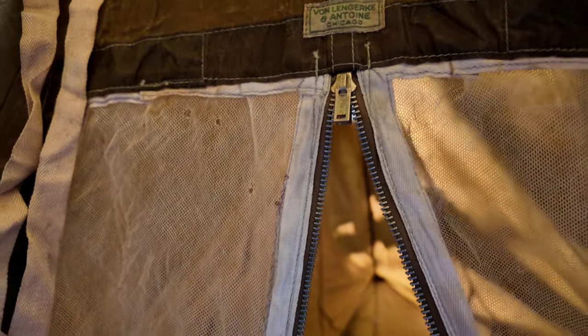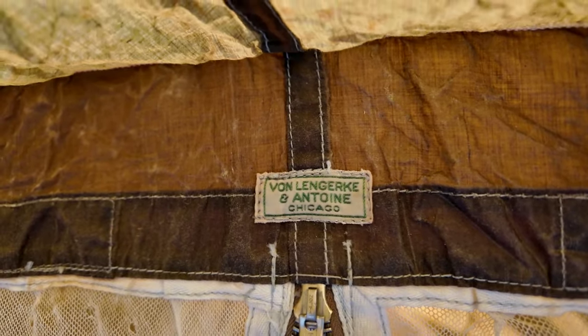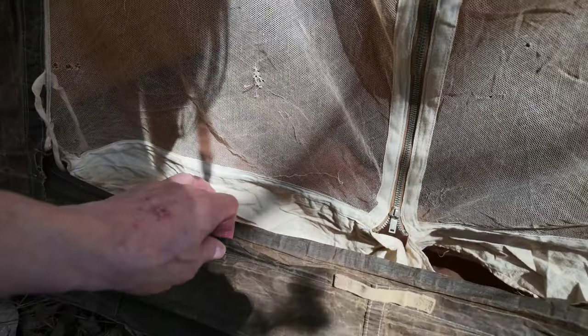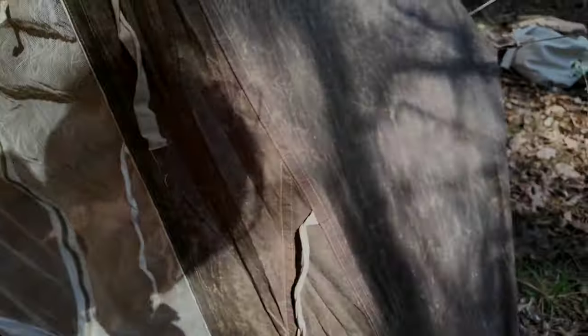The zipper goes almost all the way up to the fly. And there is our Von Lengerke and Antoine from Chicago, a division of Abercrombie and Fitch. And the hookless fastener, what we call a zipper, goes all the way to the top, and it still works fairly smooth. And this is the storm-proof threshold. There's a little pocket there. You stuff your bobinet mosquito screen down in there, and it'll keep out bugs and snakes.